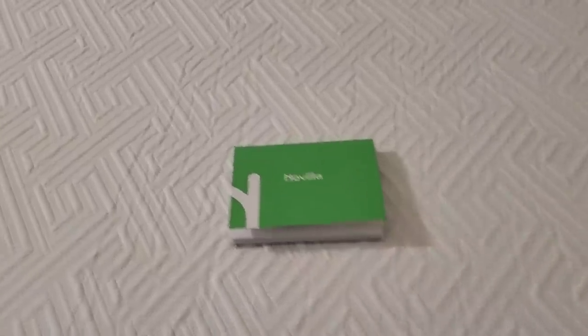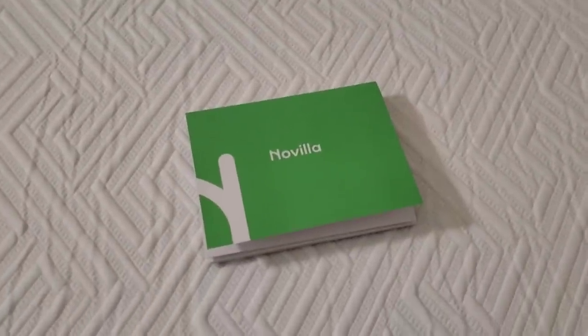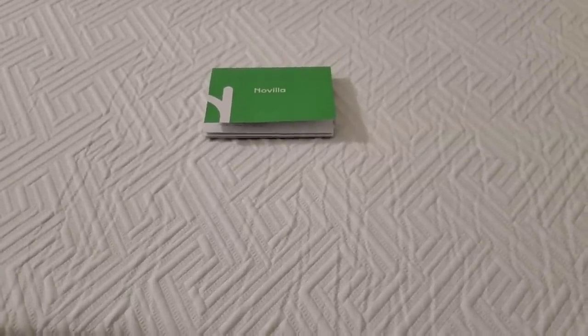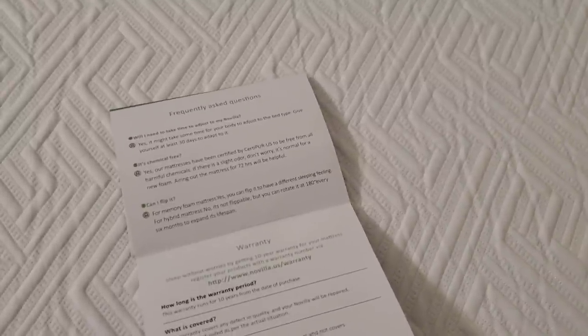Okay, y'all. So, I just got the bed all set up, and I am so in love with this bed so far. I cannot wait to sleep on it tonight, and I will keep y'all updated on the quality of it, so just stay tuned for that. I obviously don't know how it's going to feel sleeping on it. This is going to be our first night, and it does say on the back here that it takes at least 30 days to adapt to it. So I'm going to give it a couple days, and I'll keep y'all updated on how I'm feeling, how my back is feeling.